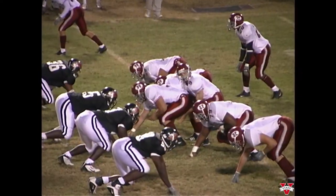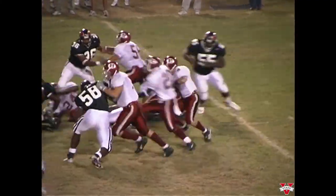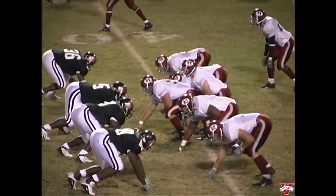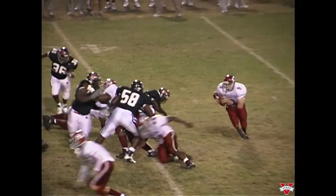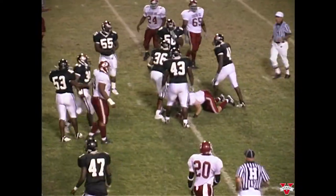Other wing formation. Back in also. Man in motion, one of the wing guys. Quarterback keeps it, got some room, gets across the 40 down to about the 41-yard line. Second down and 6 or 7 for the Reddies. Option down the line. Quarterback keeps it. He's hit. Knocked to the ground. Good play there.